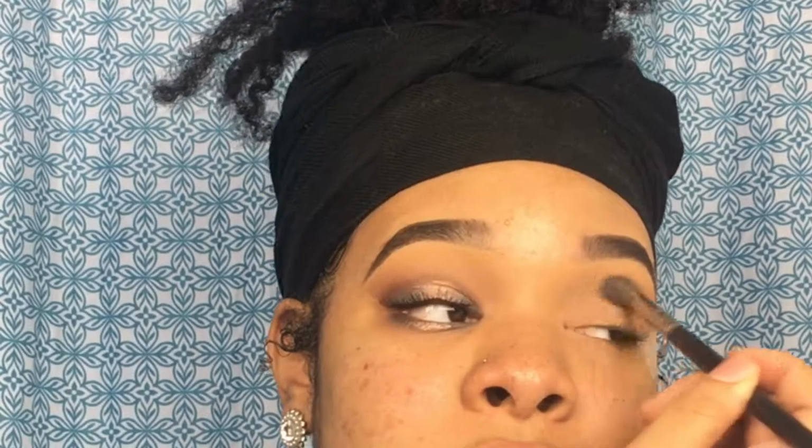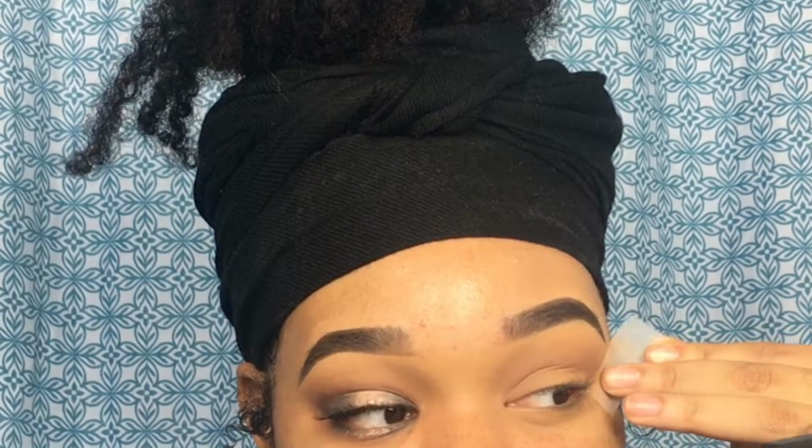Now I'm gonna be taking the brown color and putting it to my crease and taking it all the way around, because we're gonna be doing a halo eye today. I'm going to be taking this even darker brown shade right here and outlining my crease for the halo effect. Side of my crease, if that makes sense. I don't really know how to explain it other than that. You know what I'm saying?